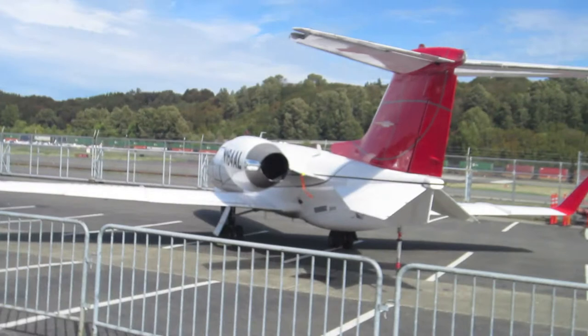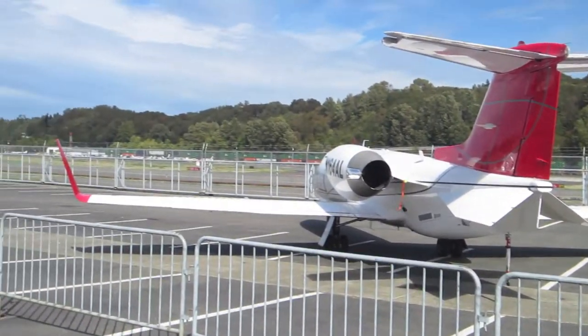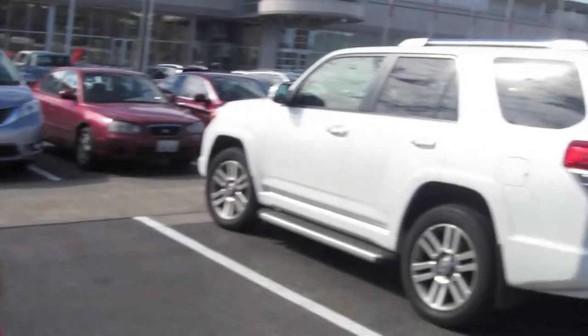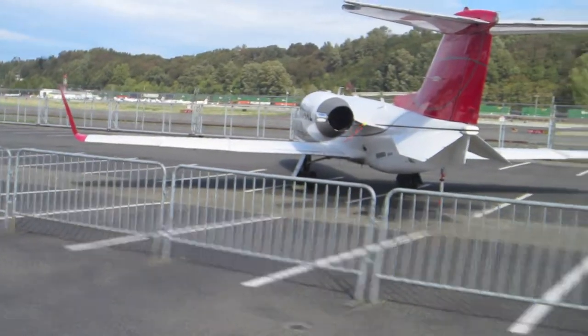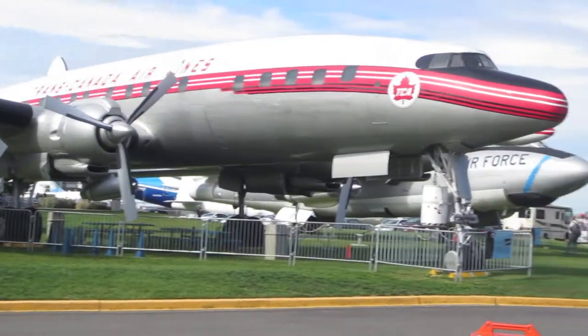If you have your own airplane, just come on by, right in the parking lot. They will park your airplane, put some fences around it, and when you're ready to go, you just take right off. For those of us with cars, you just park here and you don't get fencing or anything cool. But if you got your own airplane, just park right in the middle of the parking lot. And if you have a really big plane, you just get to park on the lawn here. That's a nice perk.